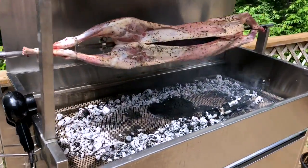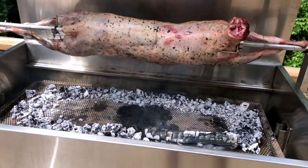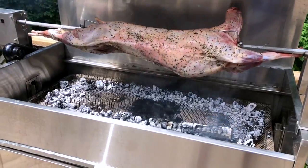Relocation of coal and start the process of cooking.